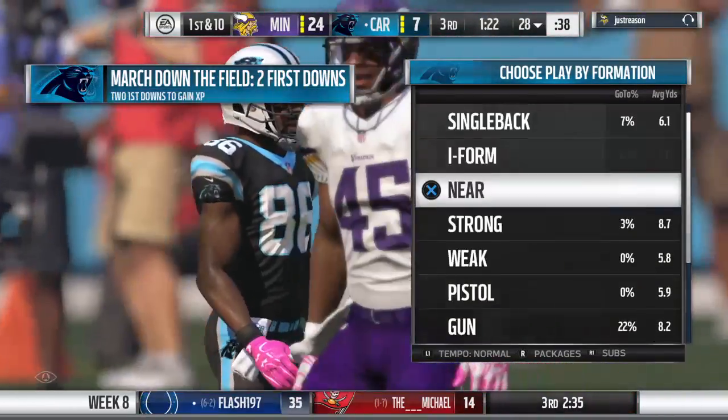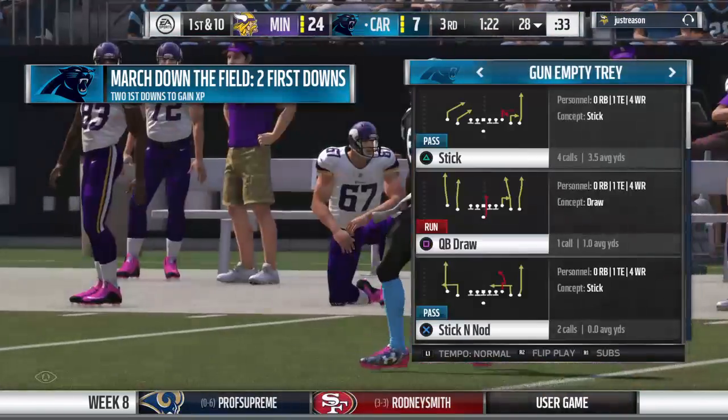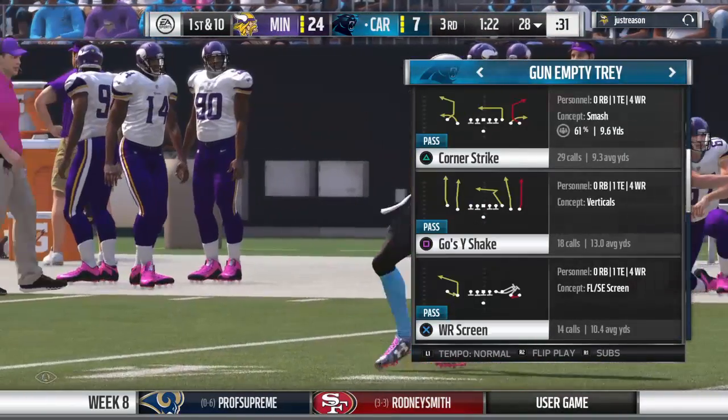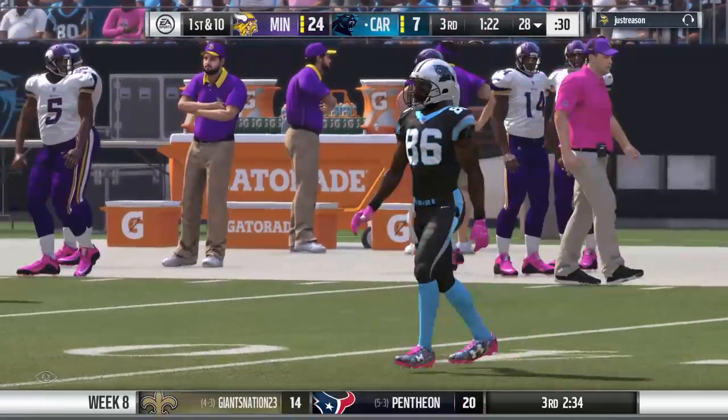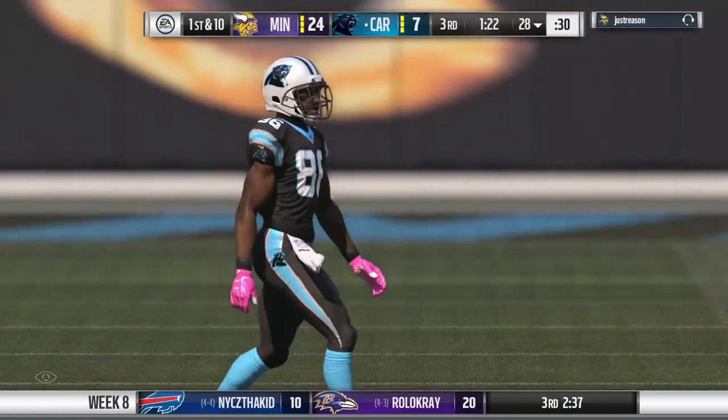The Panthers offense here, they get ready to head back on the field. And they're coming off a 3-and-out, my friend. I think they've got to look at that play sheet and go to a spot that they haven't gone before. Time to shake things up a little bit and try and get this offense moving.